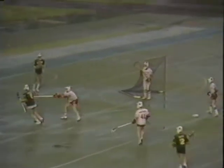6:20 to go. We're tied 5-5. Nagel going behind. Now Kelly setting up high crease. They worked that same pattern they did last time. Looking to move it back and forth. Kelly trying to get open. Nagel making a dodge. Nice check by Pettit. And we have a whistle.